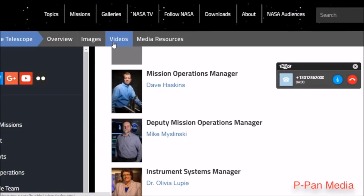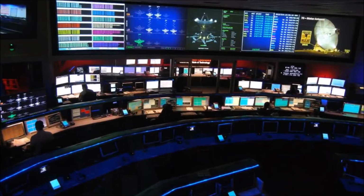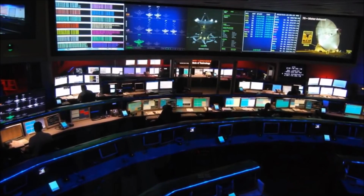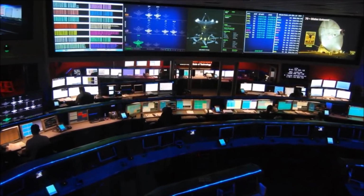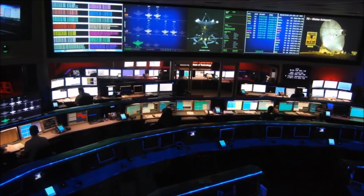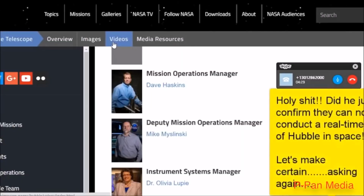Let me ask this general question: are you able to view Hubble in real time? To view Hubble in real time? Yeah. Are you able to obtain and view a real-time image of Hubble as it is right now, wherever it is? No, we can't do that. Or is there any other vehicle that can view Hubble in operation? Not that I'm aware of.